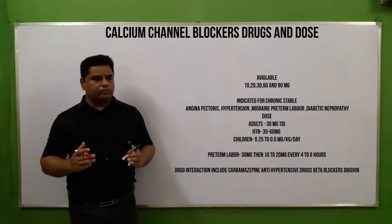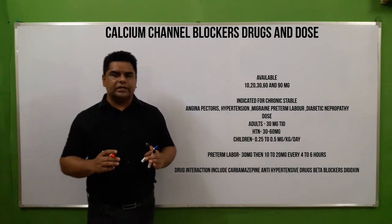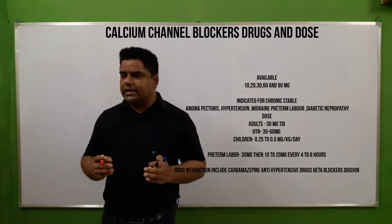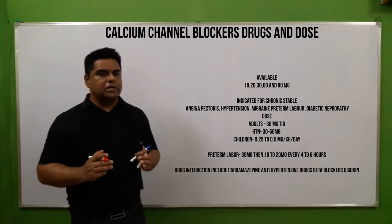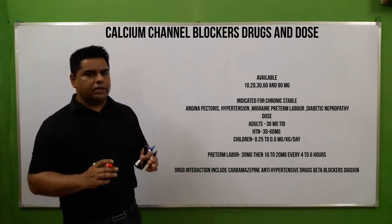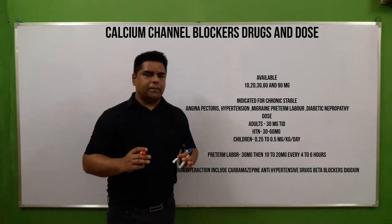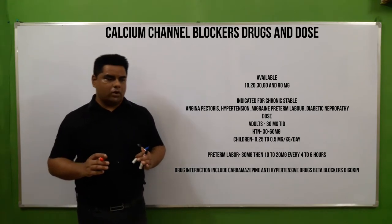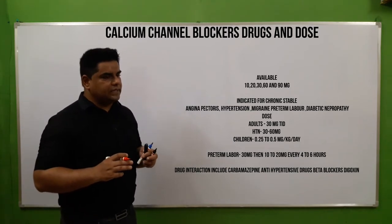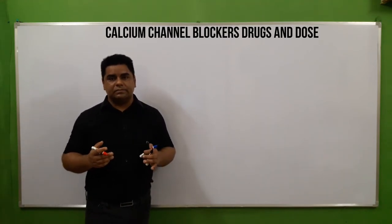The dose for adults is 30 mg, and for hypertension it is 30 to 60 mg. For children it is quite less, that is 0.25 mg to 0.5 mg per day per kilogram. Ladies and gentlemen, please note it down: per day per kilogram. This drug can interact with carbamazepine and antihypertensive drugs like beta blockers. Carbamazepine is also an anti-seizure drug, a psychiatric drug, an antipsychotic drug.